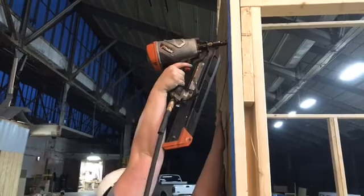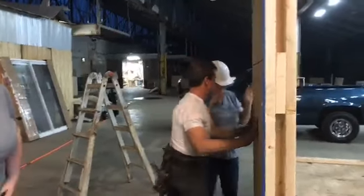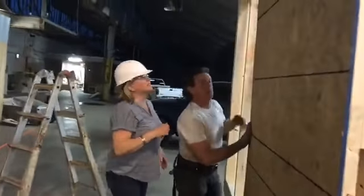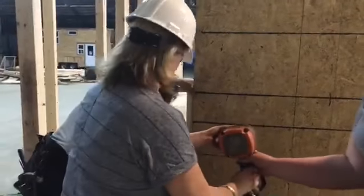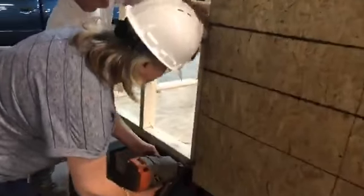Perfect. All right. Now what we'll do is let Amanda do the other side. Awesome. Now, you want to shoot a gun? Yes, she does. Right here. Put it on the bottom. Okay, we got that 2x4. Remember we talked about it. It's right there, all along that whole side.